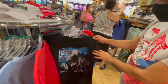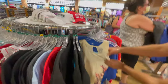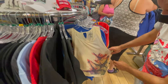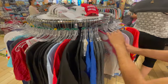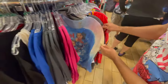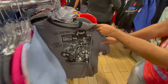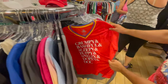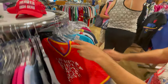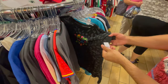Very romantic. This is a Haunted Mansion t-shirt, $7.99. This looks like a Pandora. Yep, $14.99. We saw these. This Lilo and Stitch shirt is $12.99. It's an XL. It's Marvel, $12.99. Did we do this one over there? It's over there. This Coco shirt is $12.99.